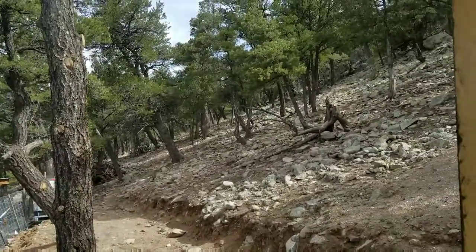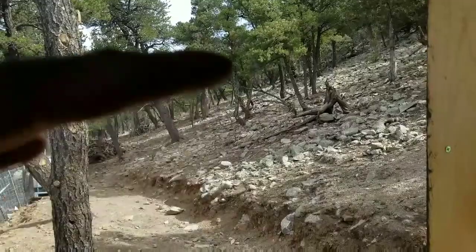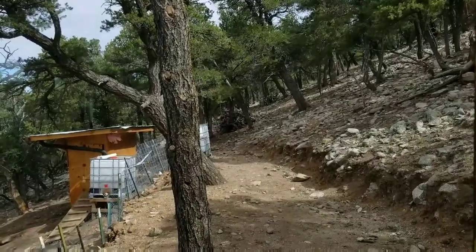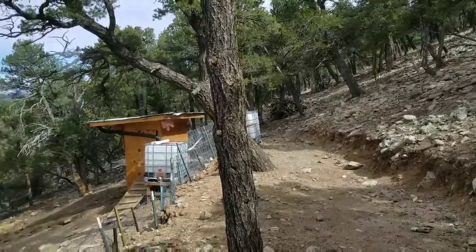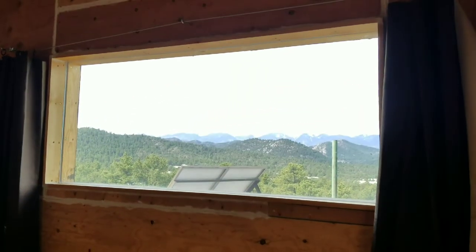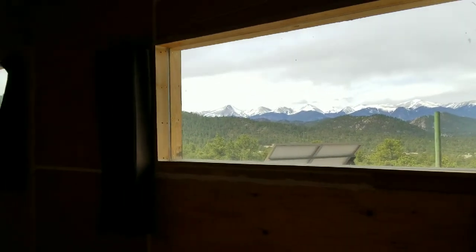And you can see the property is all woods, and I've spent years of trimming all the branches up, cleaning out the dead stuff, and I made piles of the dead stuff to turn into hugelkultur beds eventually, which now I won't be doing. And then once again, you had the big sliding glass windows. You come right up the stairs. Here's the railing. There's your view coming into focus. And that's what you have to look forward to.